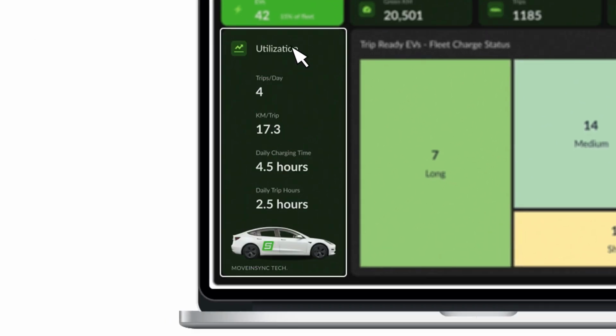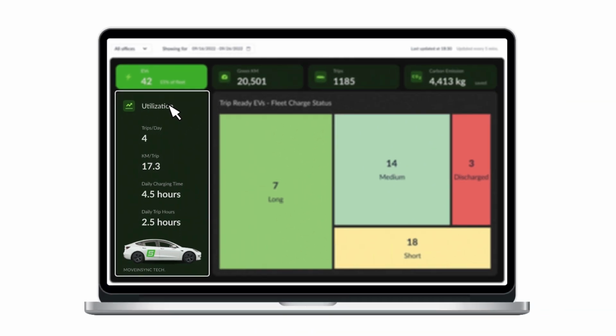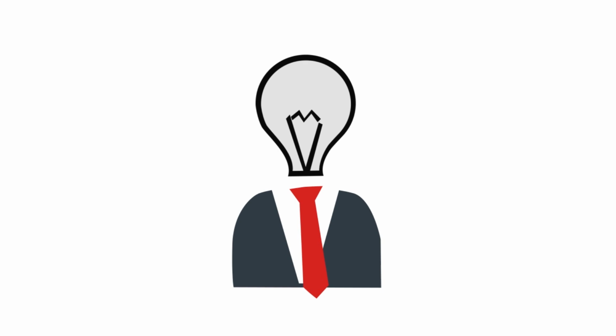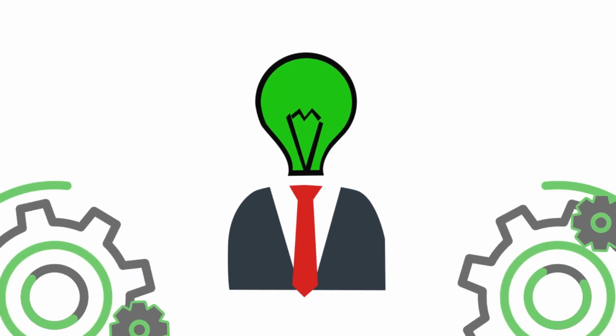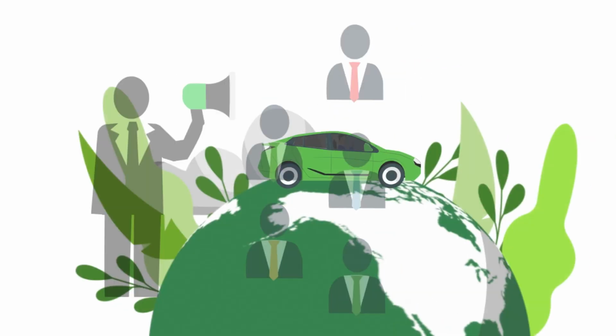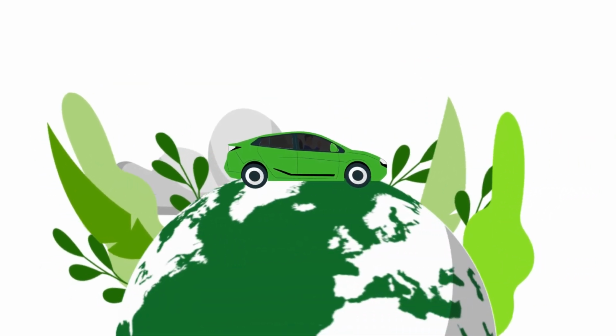Here, you can see the average utilization of your EVs. Have the pulse of your green commute in your fingertips always. Ideas come from humans. We are the innovators. It is the limitless potential of teams like yours and ours that can reduce CO2 emissions and help make the Earth a slightly better place.